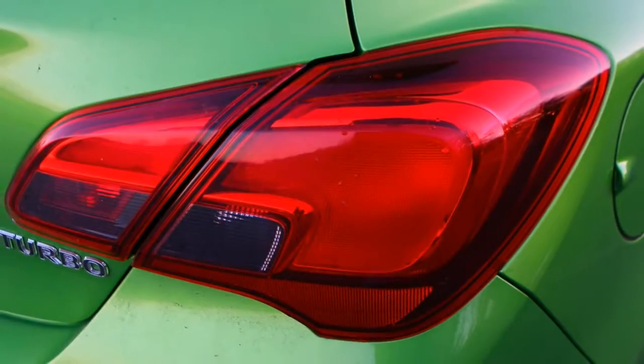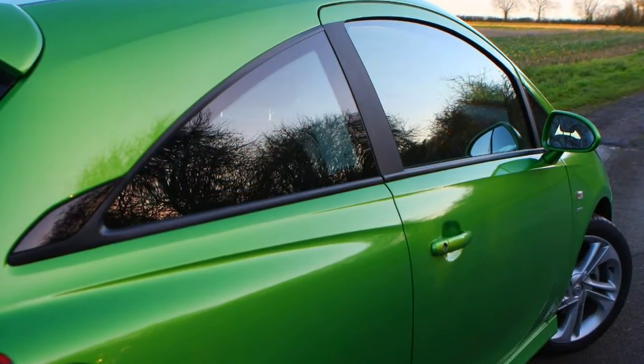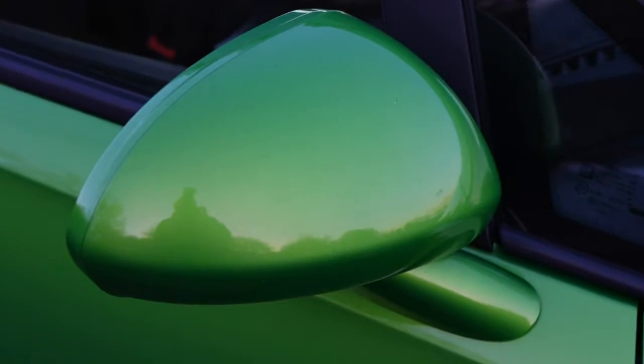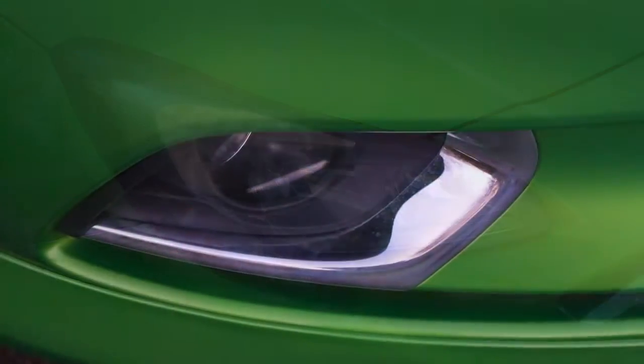A 5-speed manual transmission is standard. Available just with one trim is a 150 horsepower version of the 1.4-litre turbo, delivering a top speed of 129 miles per hour and completing the 0 to 62 miles per hour run in 8.9 seconds.